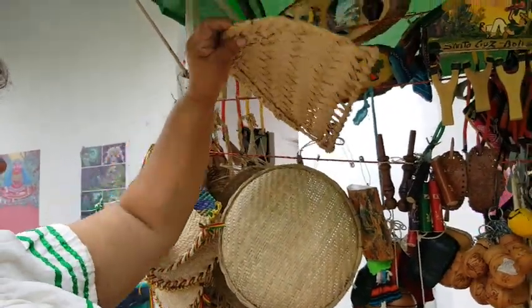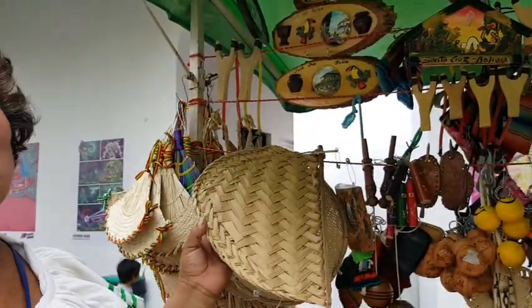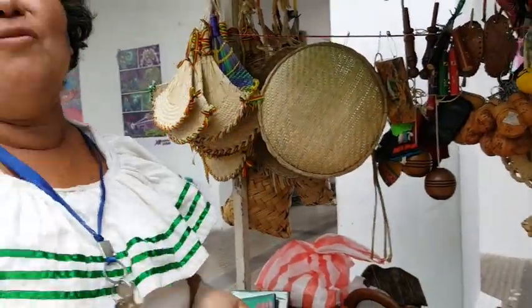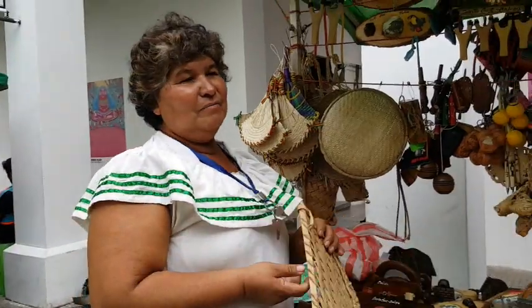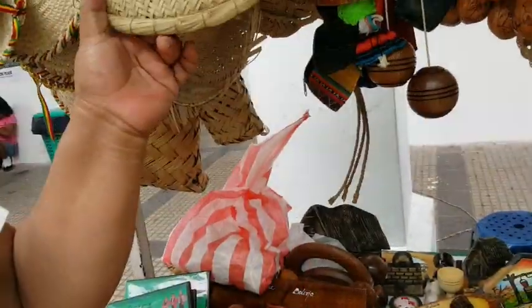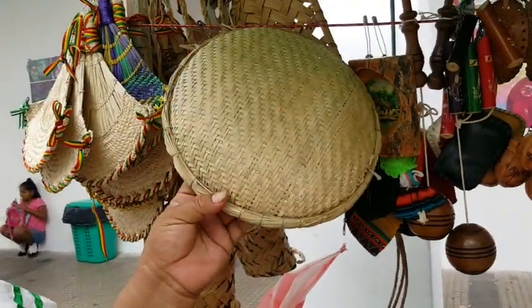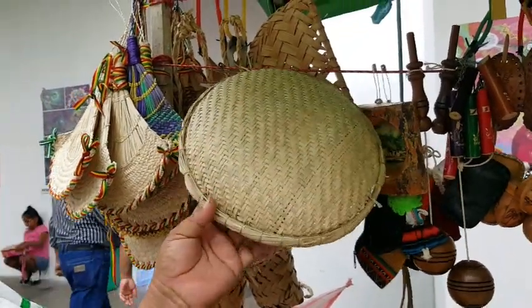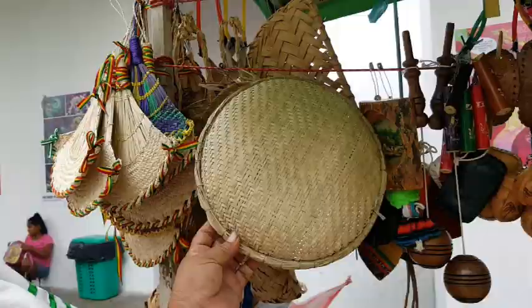Here we have a soplador. It is commonly used to revive the fire when people are cooking with wood. It is made of palm leaves. This is called urupe. It is used for sifting flour, rice, corn, peanuts, etc. It's also woven with palm leaves.